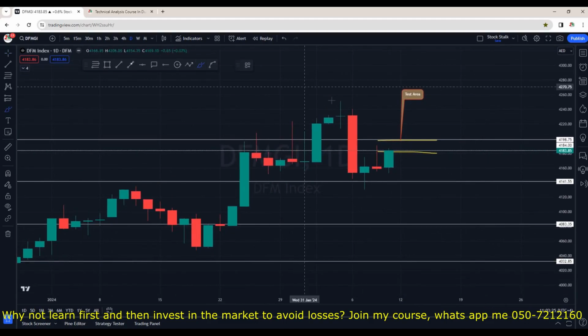Last week we saw market made this huge red candles. We saw downside momentum of at least 100 points in just one day. And from here market is trying to recover but it's not able to do so. We are seeing rejections. Last daily candle is still positive but before that when market was trying to cross this zone it got rejected. So there are good chances it will try to attempt at least to cross 4200 again.